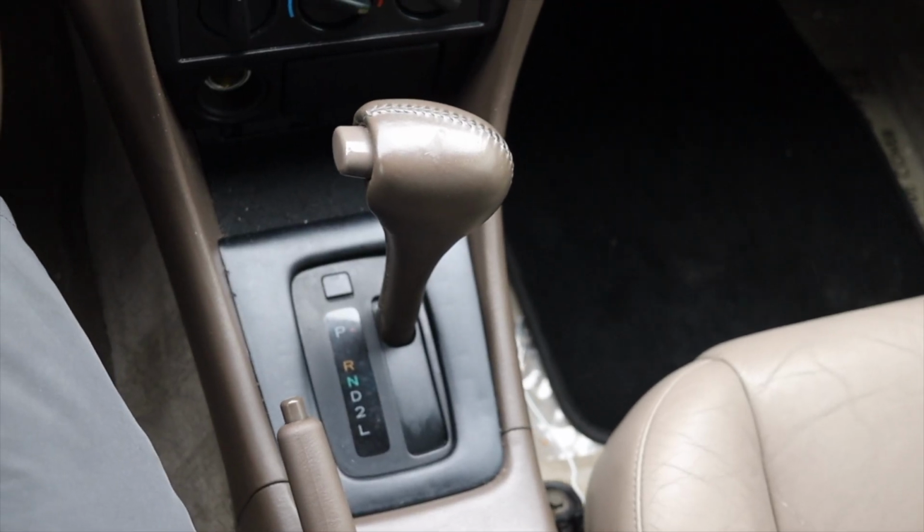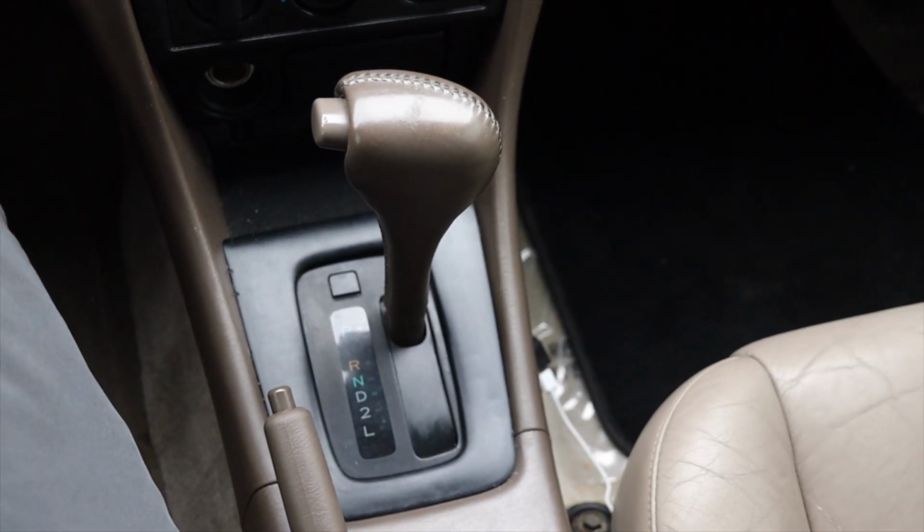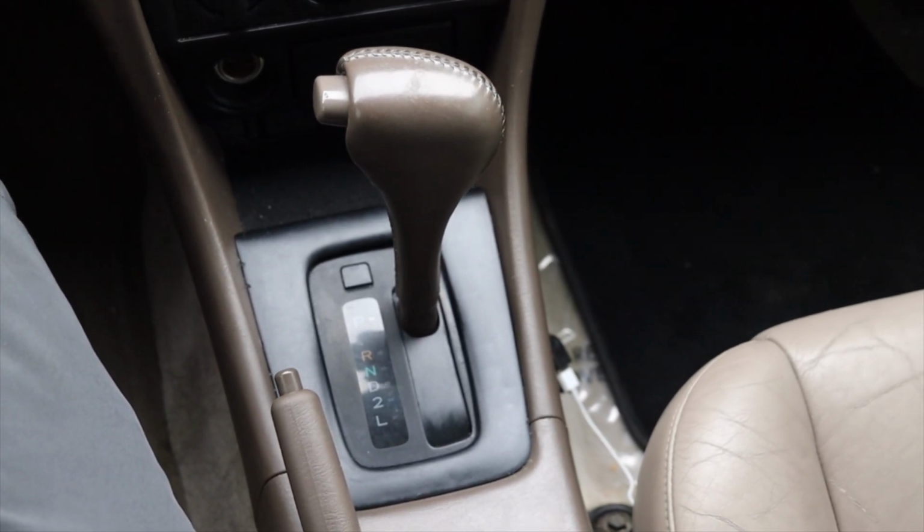I've seen this shifter in so many Toyota products. It feels like a sibling at this point. And overall, I like it. It still functions. It's a great little shifter.